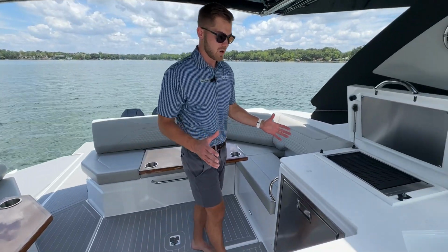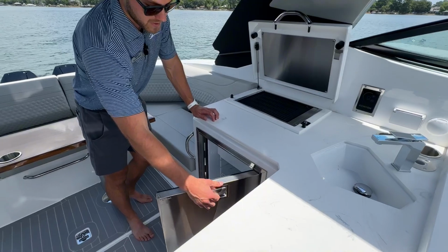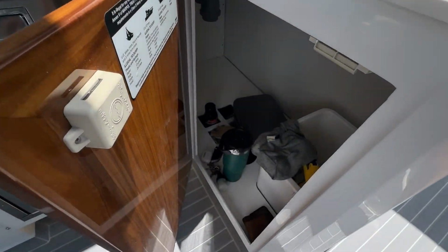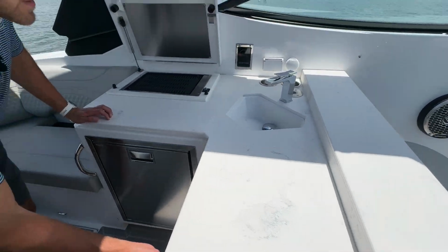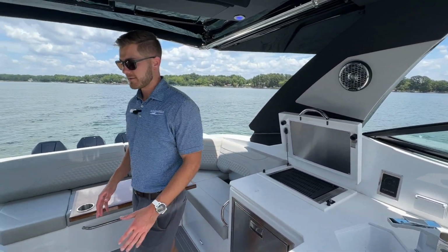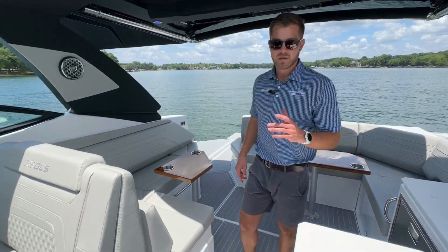Moving over to the wet bar, awesome feature on this boat. You have the electric grill, you have your electric fridge, dedicated storage for your garbage and other miscellaneous items to store. A freshwater sink, really does it all, super great. Again, tons of seating over here with storage underneath all the seats.